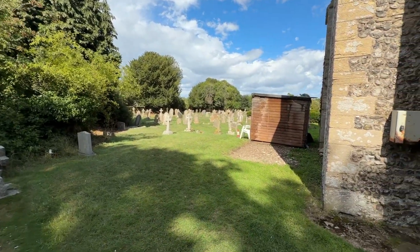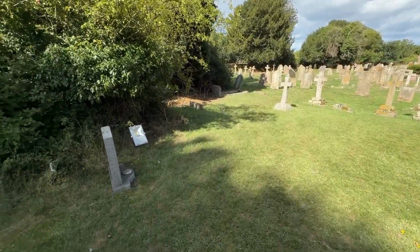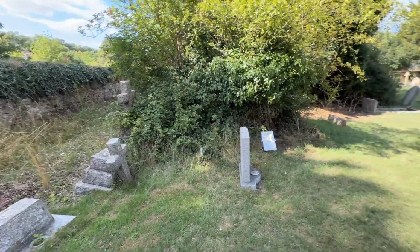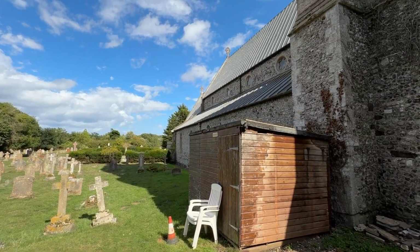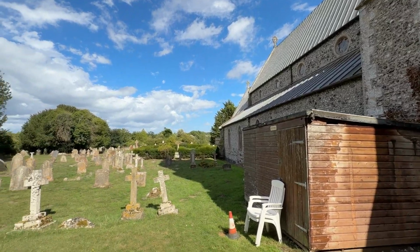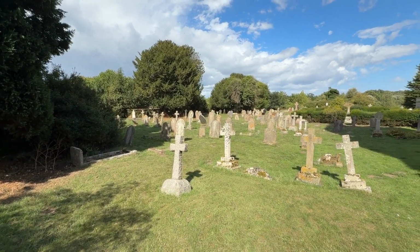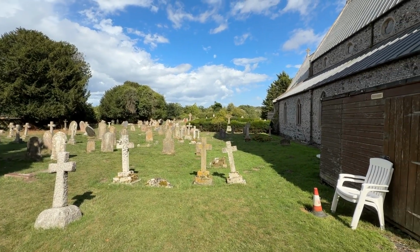So one or two starting to tilt as they do. But look at some of these. These must be pretty old. Well, I think, what's that, 1955? So I suppose not too old, but look at that. There's a thumbnail if ever I saw one. We'll get a few shots for you. Kind of uneven ground like we have on some of these churches, as you've seen on some of my other videos. So let's carry on round.